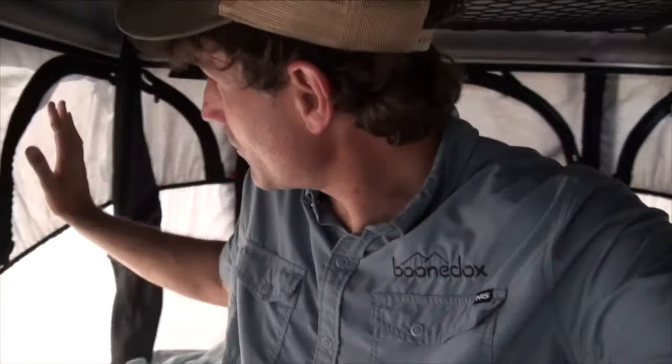All right, I've put the windows back up and closed, and it gets stuffy in here in a hurry without those down. One thing I'm going to tell you is that this also translates to holding heat in when you do the winter camping thing.